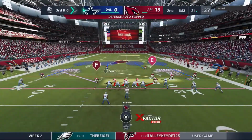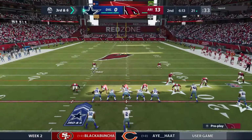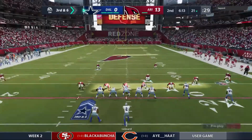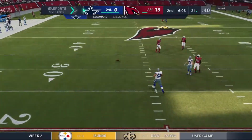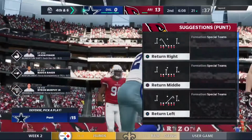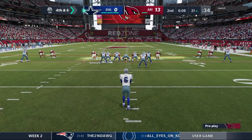An incomplete pass on that last play, and that means they'll need to come up with something here on 3rd down. From the gun, Leonard. And he takes a shot on the release as this will be incomplete. The passing game not in sync here early. And now it's 4th down.